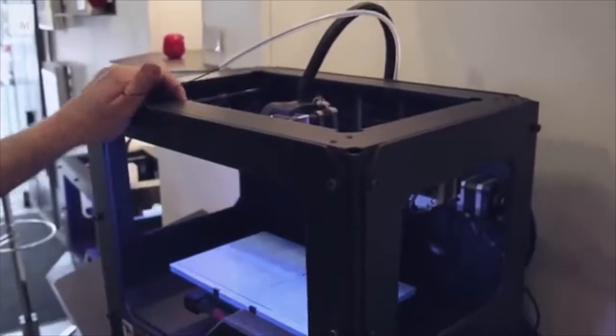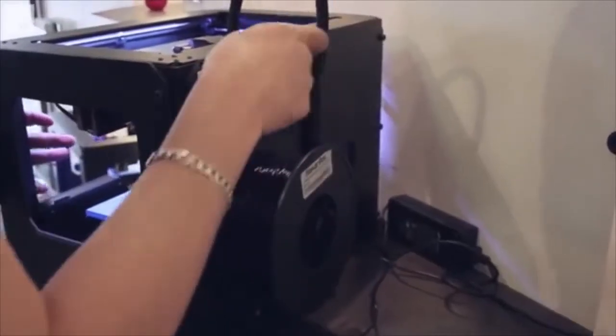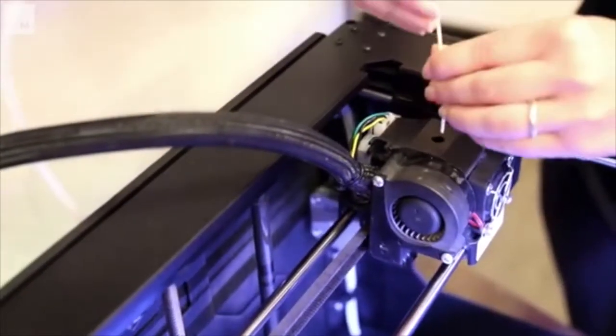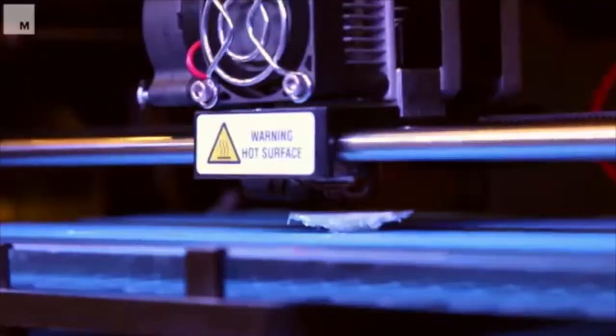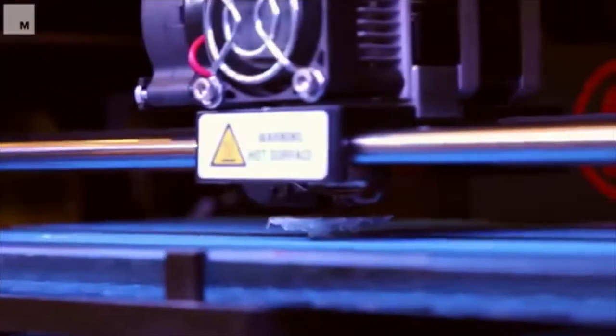Some printers, like the MakerBot Replicator 2, have renewable bioplastic spooled in the back of the device, almost like a string. When the printer receives the data, it pulls the material through a tube, melts it, and deposits it to the plate where it instantly cools.